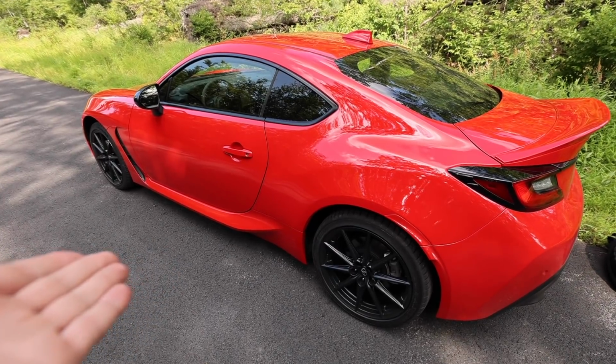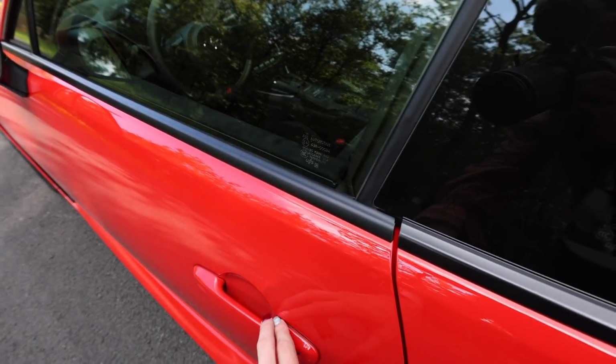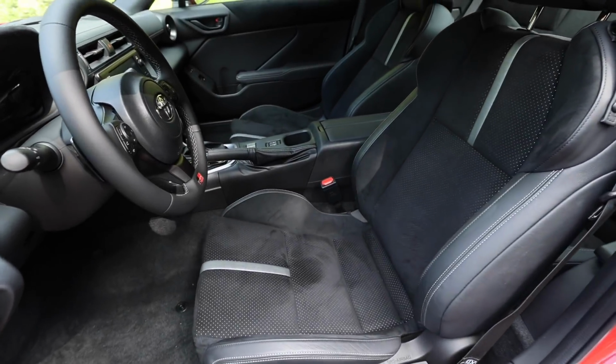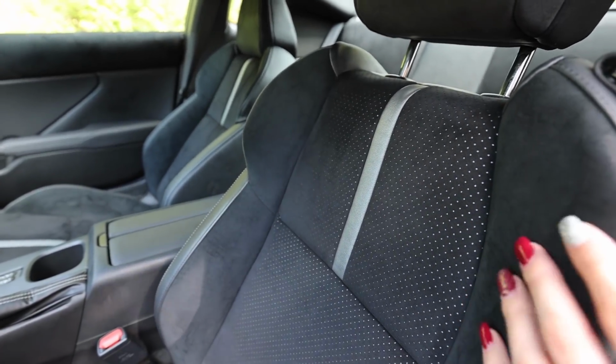Boom, magic. The car just changed color. This one is called Track Bread, not B-Red. The interior of this one is the premium package. So it has these Alcantara suede centered seats with leather on the outside. And in case you're wondering what the bolstering is like in the premium model with the Alcantara suede seats, it's even better. It's good. These seats are so comfy.